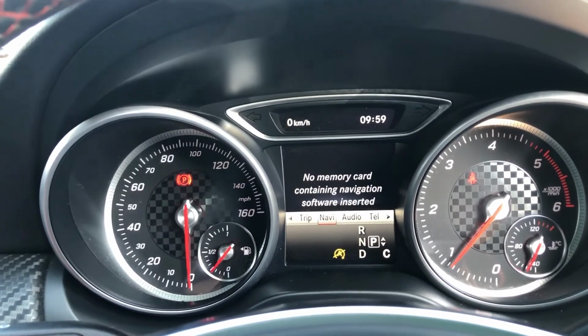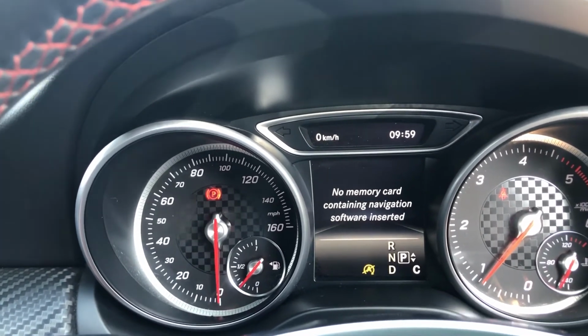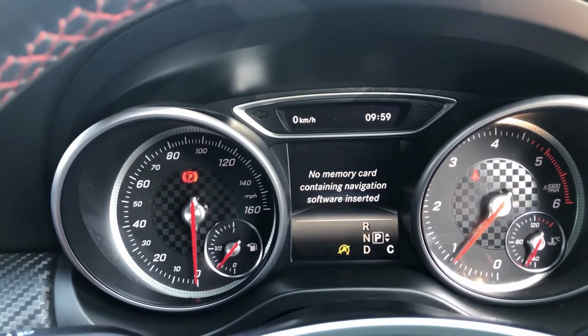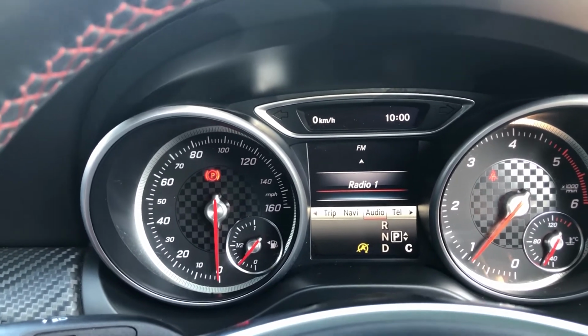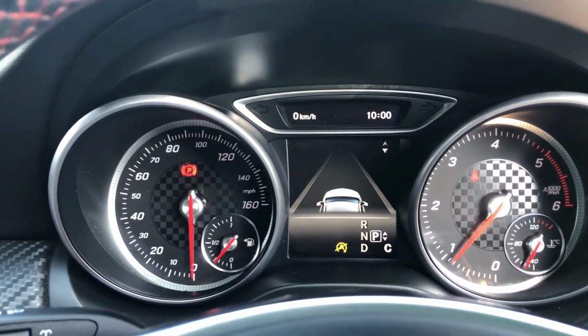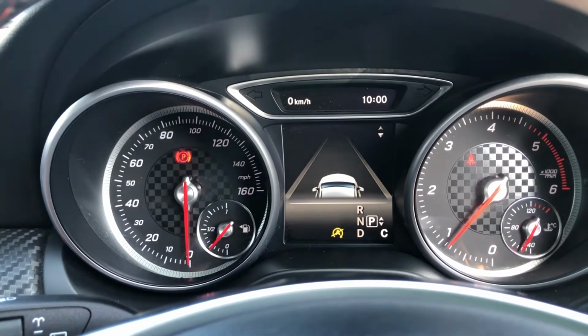Go across, you've got navigation. Of course you will need a valid SD card to have the navigation, and that wouldn't be a virtual cockpit. What that would be is an indication and give you all the directions you need to follow on your current journey. You've got your audio, so of course you've got FM playing at the moment, but we'll go through that in a minute. You've also got Bluetooth telephone, and if you click on assist, you've got your assistance graphic, which brings up a virtual interpretation of the road, and that will give you any info you need to be aware of.